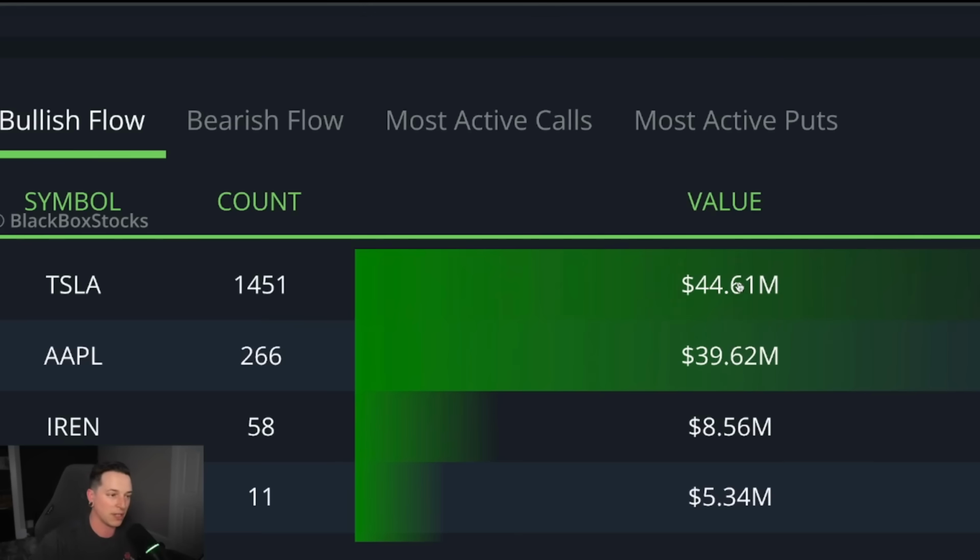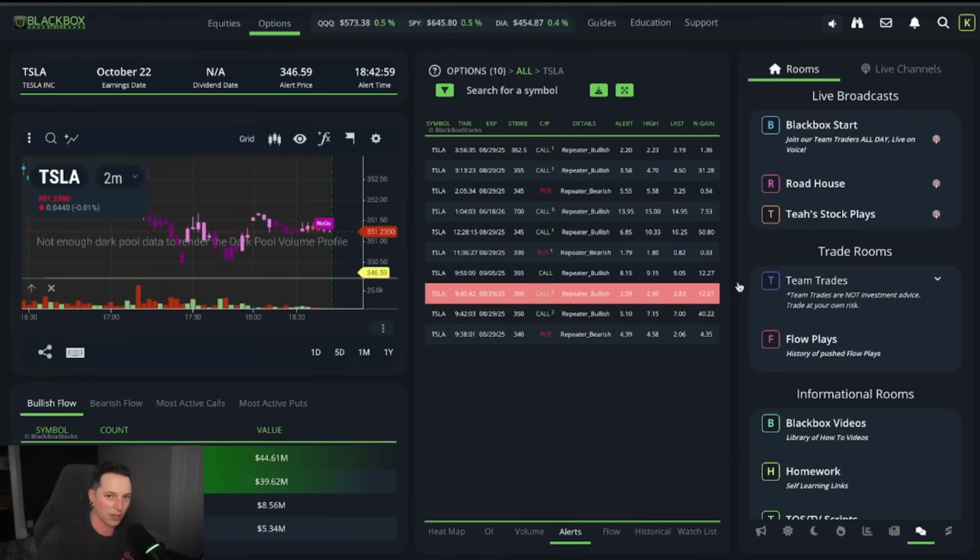We're going to be talking about price action. We're going to be going over this flow today, and we're going to be giving our targets on Tesla for the next week to 2 weeks and the next month to 2 months.